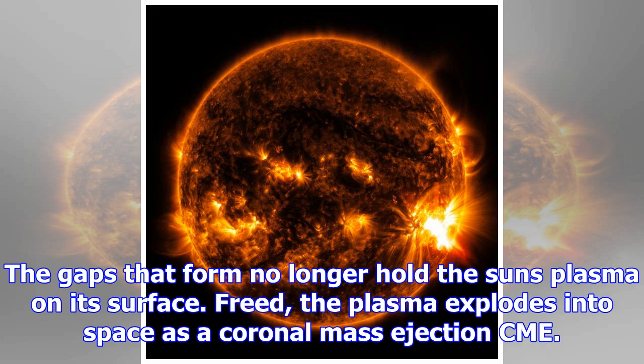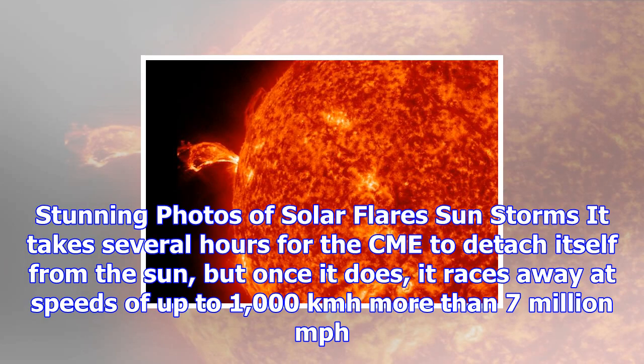The magnetic field lines that twist up to form solar flares occasionally become so warped that, like rubber bands under tension, they snap and break, then reconnect at other points. The gaps that form no longer hold the sun's plasma on its surface. Free, the plasma explodes into space as a coronal mass ejection (CME).